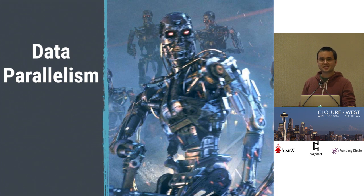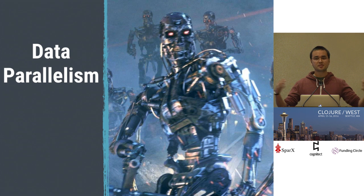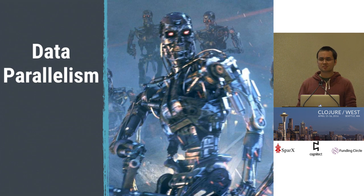Data parallelism. So this is the real meat of the talk. This is what we really care about. Data parallelism is when you take some computational task and break it down into subtasks, usually homogeneous subtasks, and then execute, or try to execute, those subtasks in parallel. Often the basic example of this is with map, right?